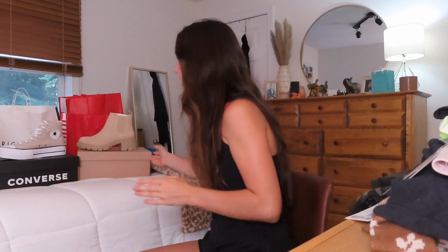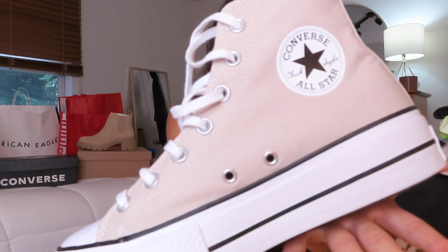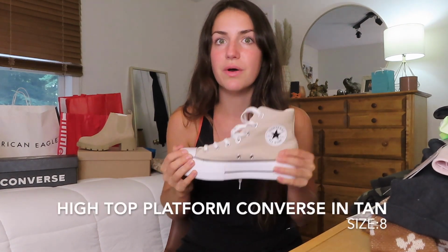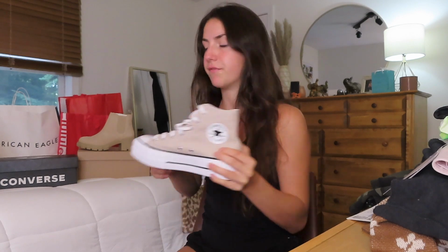And then last couple of things, as you can see here, I got some new shoes. These are the Converse High Top Platform in this tan color. I got them in a size 8. I've been loving the look of the platform, but I've never had my own pair. So I'm so excited for these this year. And they're so comfortable. So if you're looking for a new shoe, get a platform Converse. They have so much comfort to them.